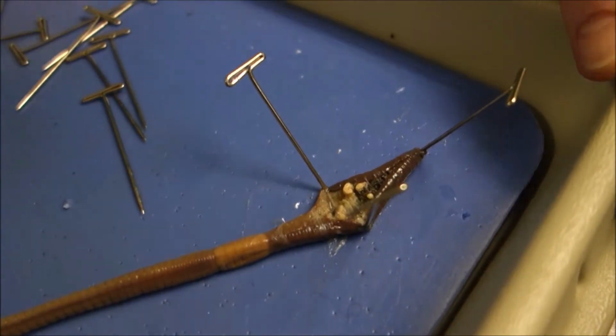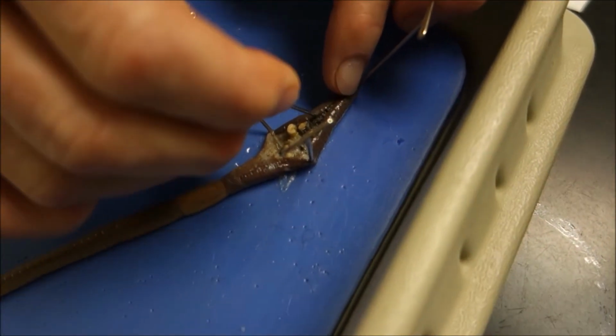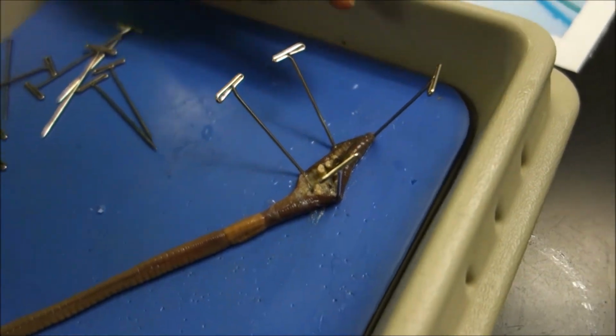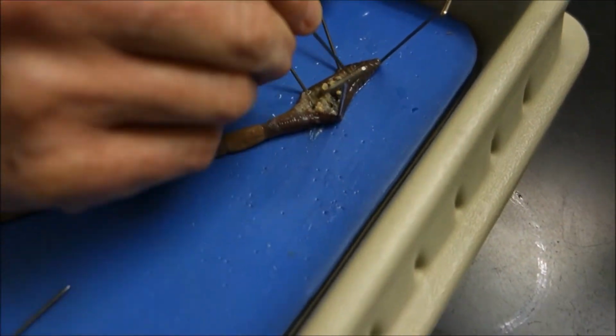Never eat a worm. No, we don't eat these. Not preserved like this anyway. I'd eat a worm if I had to. Not even for $1 million. Well, I would if I was starving.